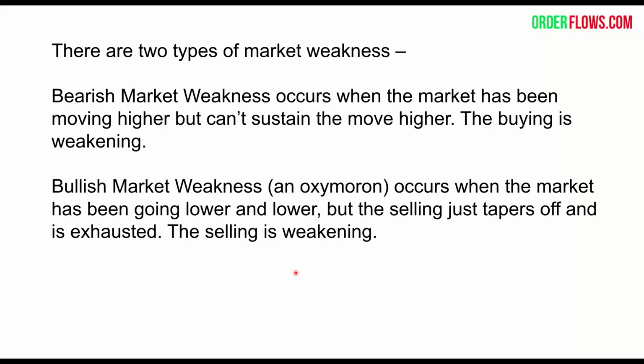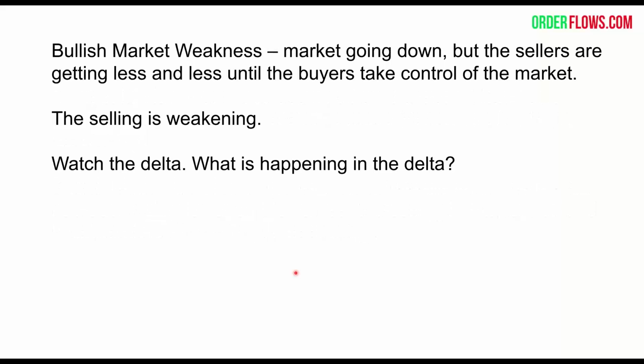Now, bullish market weakness, yeah, I understand, it's an oxymoron. You want bullish market weakness. Well, how could you have bullish weakness? But what that means is the market has been going lower, but the selling just tapers off and is exhausted. Basically, the selling is getting weak, not the buying. So bullish market weakness, right? Market's been going down, but the sellers are getting less and less until the buyers take control of the market. The selling is weakening.